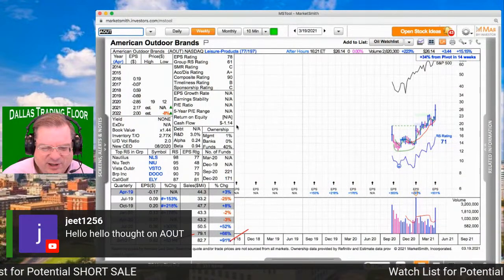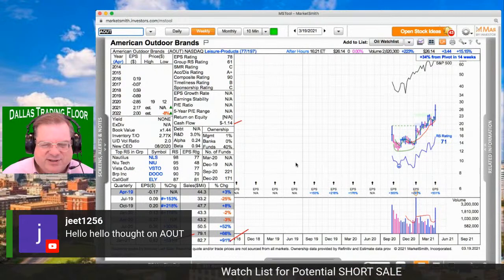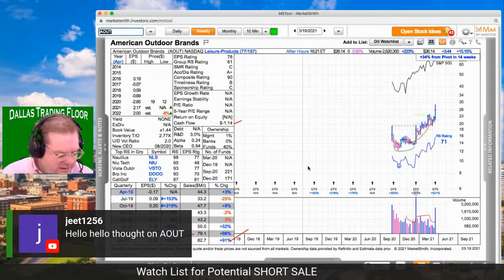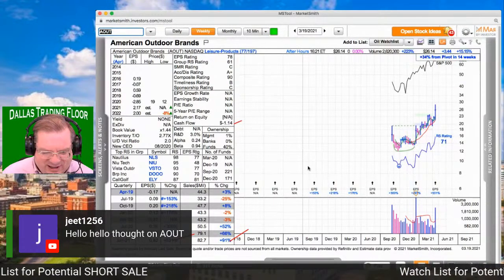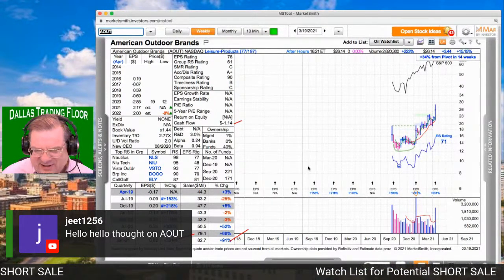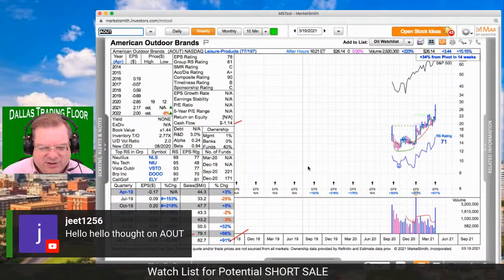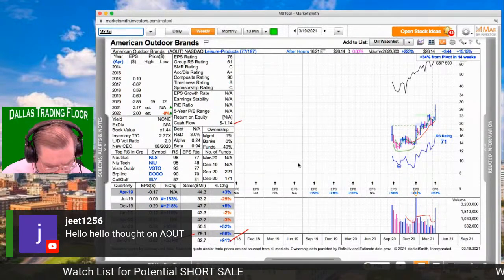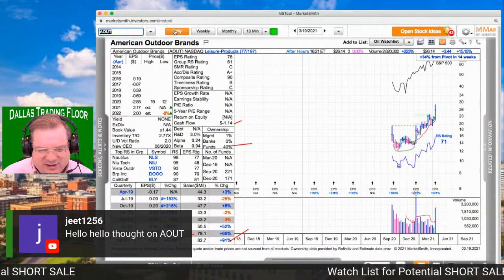Definitely, this is the kind of thing. I mean, their cash flow is still negative, but everything else I can see about this is looking very nice. So it's American Outdoor Brands, and I think they manufacture guns of some kind. So they're just doing great. 40% in funds in here. This is one you might possibly want to put in your portfolio.